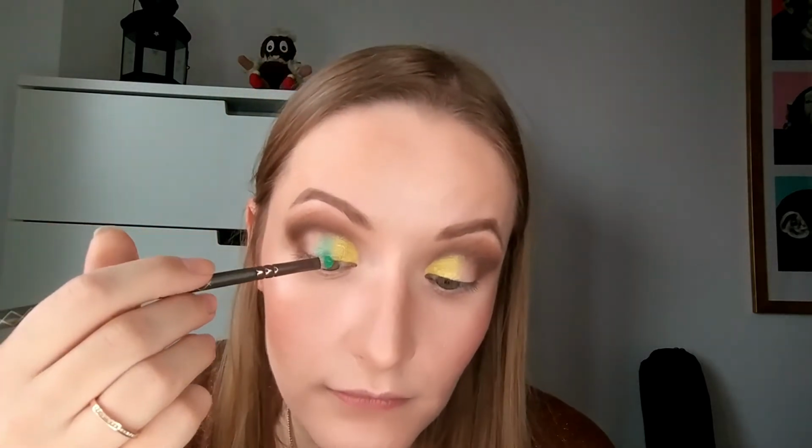And that goes on actually quite nicely. Okay, so the green went on actually quite nice. I did realize I wetted the brush first and then I went on with the green here. And then I realized actually that these shimmers kind of perform better when you don't wet them, because when you make them wet, it seems like they start to get patchy. So this is a first for me. I always had shimmer that worked better when I did wet my brush, but okay, I'm open to that.